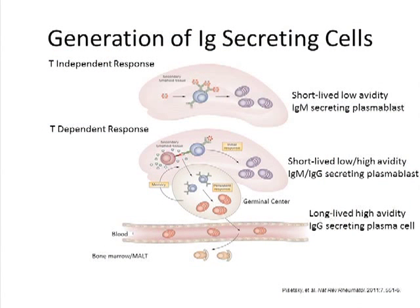So here's another way to look at this. Again, we're focusing on T-cell dependent response. Here are some of the interactions that occur between T and B cells that serve to generate initially short-lived plasma cells, and then with more intense prolonged interactions in germinal centers, long-lived plasma cells. And I show you this initially to make a point that different autoantibodies appear to be coming out of short-lived plasma cells and out of long-lived plasma cells.